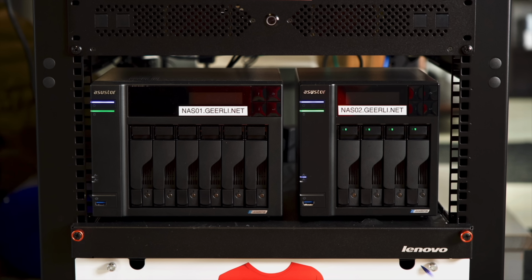Below that are my two storage NASs, one with 6 bays and the other with 4. The one on the right is just a replica of the one on the left, minus a little bit of data that I don't have to have a second copy of, so I have at least 2 complete copies of all the important data in my house. Between those two NASs, I have 200 terabytes of raw capacity.